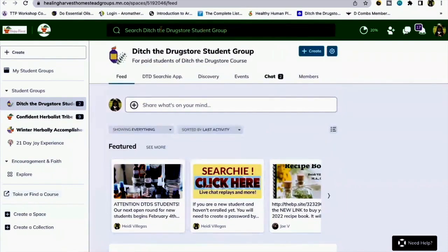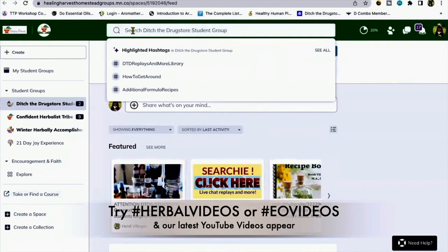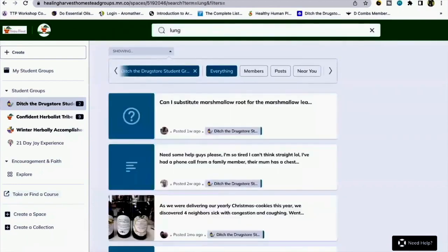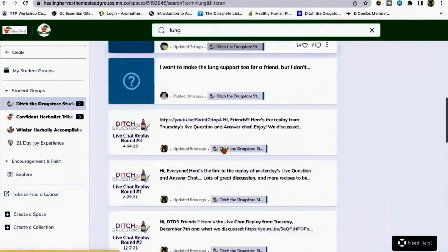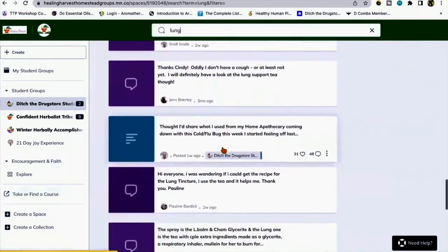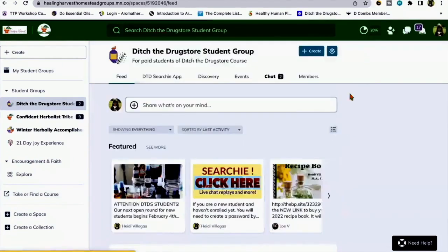So here's where you can search the Ditch the Drugstore student group. If you want to do a quick little search of other people's posts or what has been asked about a topic, let's put in lung. Basically, all of the posts where lungs have been mentioned ad infinitum are going to come up here. There's a ton of information in here. So please be sure to use the student group, okay? You can find a lot of things in here. So that's up here in this searchable area. Let's go ahead and go through this.